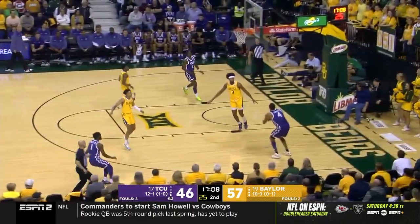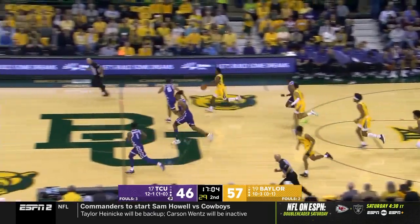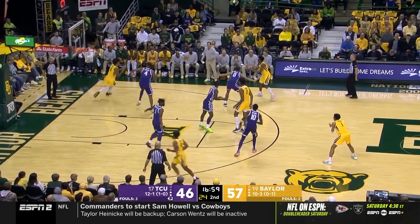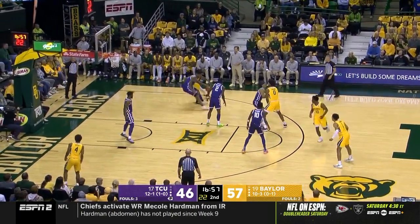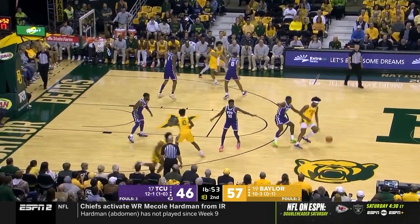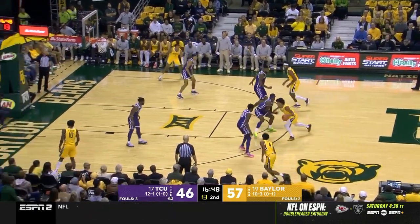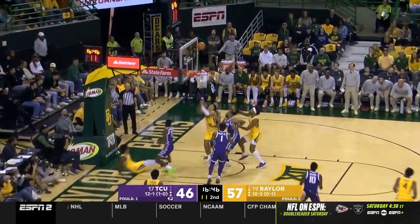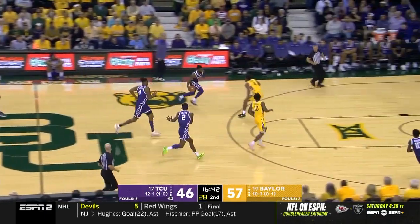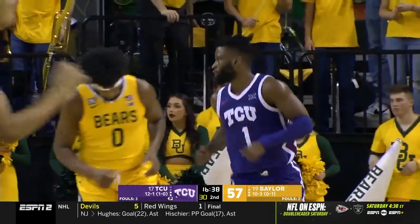Here comes that speed. Lampkin, baseline too strong. George the rebound. And Baylor looking to push. Bridges with those three fouls. Bridges' wild shot. Here they come. They lead the nation at fast break points, and there you see why. You see why right there.